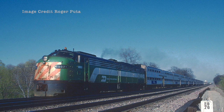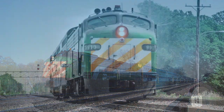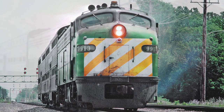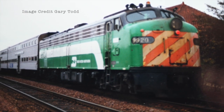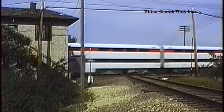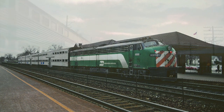By the early 1990s, the limitations of the E-units were becoming obvious. Some locomotives were over 40 years old, and replacement parts were becoming increasingly scarce and expensive. Additionally, the E-units were unable to compete with modern alternatives. EMD's F40PH provided more power and greater fuel efficiency than the E-units at a more economical cost. The writing was on the wall for the E-units.